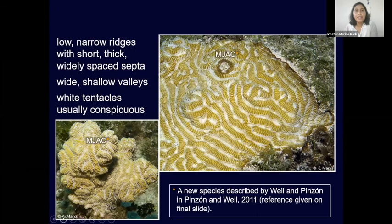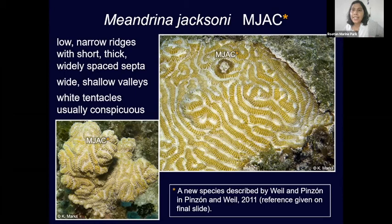And so within the Mandrina genus, we have Mandrina jacksoni, which is closely related to Mandrina mandrites. It's what I call small Pringles. So the other one was big Pringles, this one's small Pringles because the septa is much smaller. The ridge is also smaller. So they have a low, narrow ridge with short, thick, widely spaced septa. They have wide, shallow valleys. They have white tentacles that are usually conspicuous. That's when you can actually see them. And the valley is usually lighter in coloration than the ridges themselves. And these ridges are quite smaller compared to Mandrina mandrites, or MA.